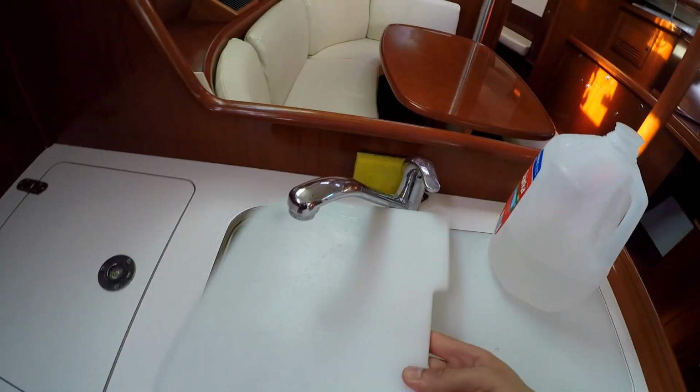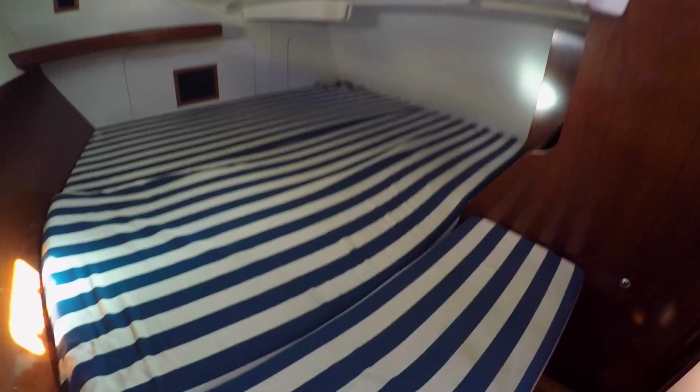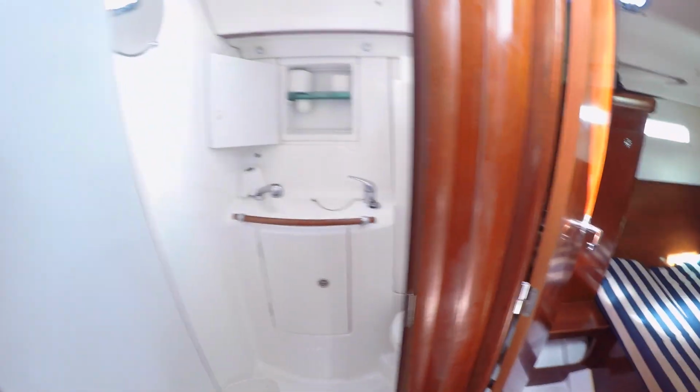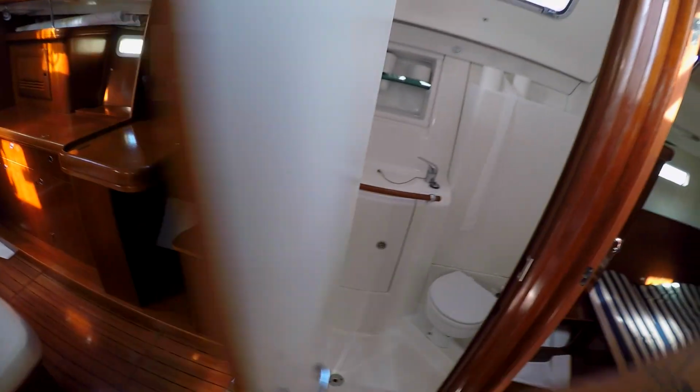Freezer, fridge, stove, sinks, pots, pans, storage. This is Jessica's and my room. Worked pretty well for sleeping. Here's the head. We didn't actually use the shower, but the head worked alright. Bath station.